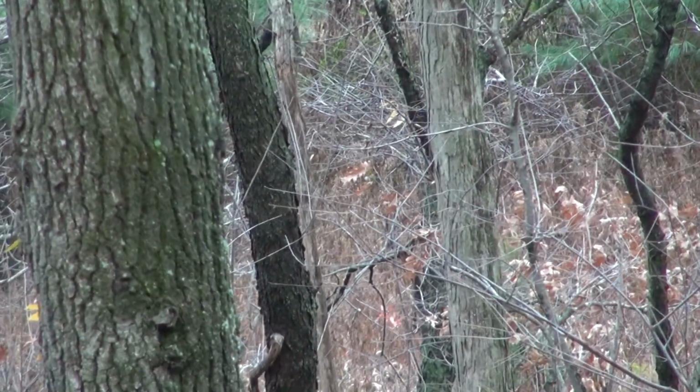Just like that, a buck that we have pictures of and a buck that we'd love to take walks right out of our lives.